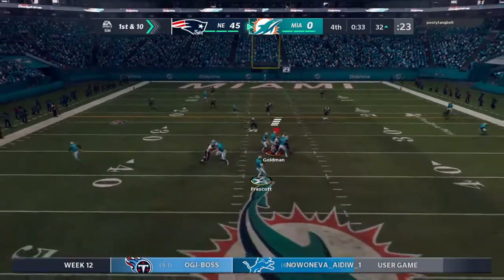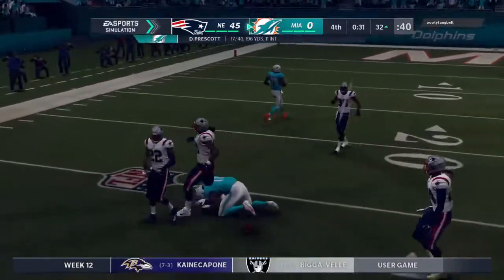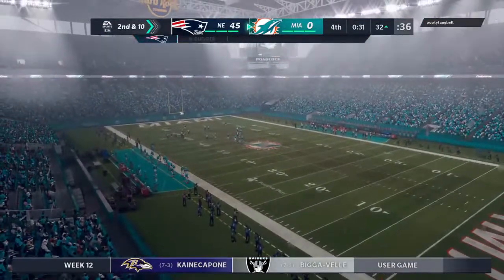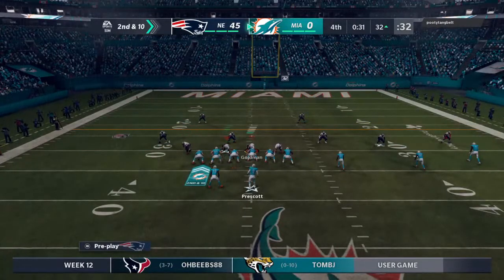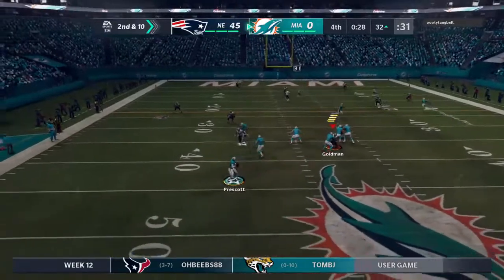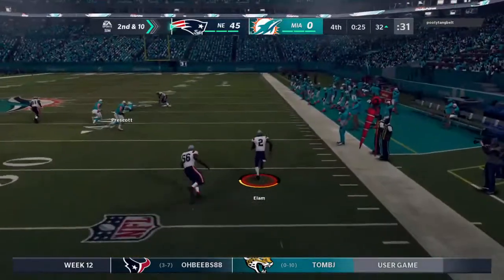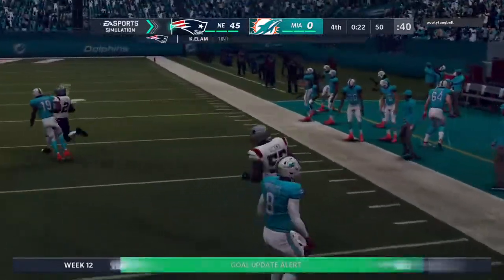Out of the gun, here's Prescott. And this will be incomplete. Physical play on the football there, and it's second down. That's an excellent play by the defender. He diagnosed that one, closed quickly, and helped force the incompletion. On second down, Prescott again. And my goodness, another interception. Picked off at the 25.